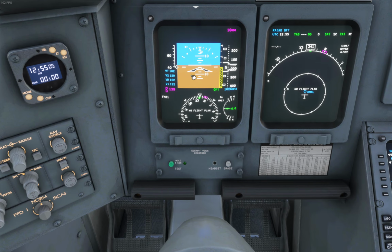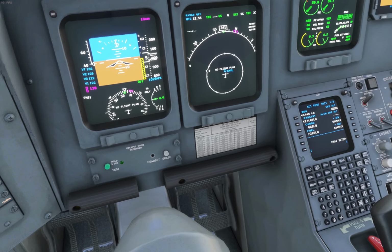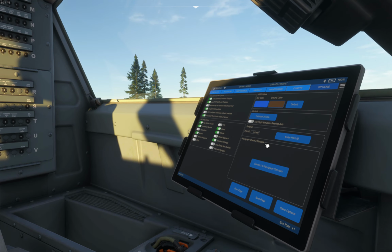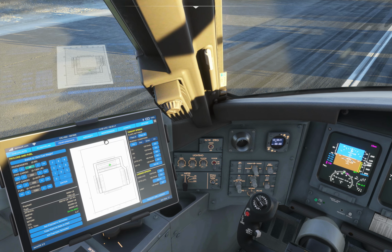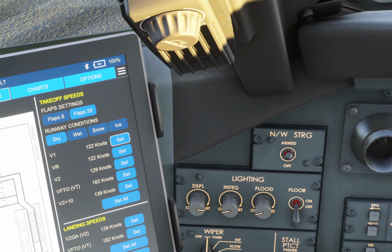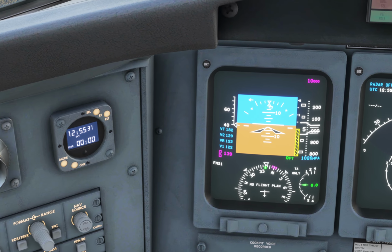Anyway, for all aircraft, your speeds are calculated through the FMS, which I won't get into now. There's tons of videos on that. Or the iPad unit over here, which we have. Certainly, that will give you lots of good stuff in this aircraft. Performance data is there, and your speeds are calculated. So what you see, in this case, they match, at flaps 20 for takeoff.